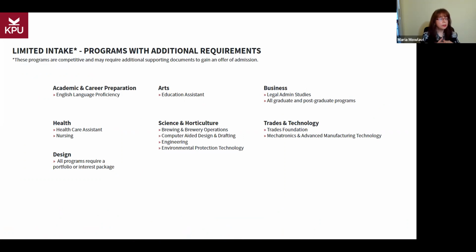So, limited intake programs will start, for instance, in September and finish in May. They usually require additional documentation or have additional requirements. For instance, in design, they require a portfolio besides English and interviews. So if a student wants to go into a limited intake program, they will be careful looking at what other requirements besides English 12 C+ are needed.